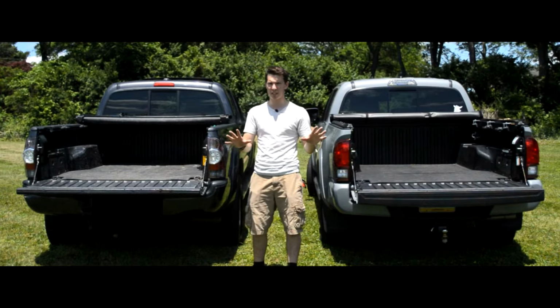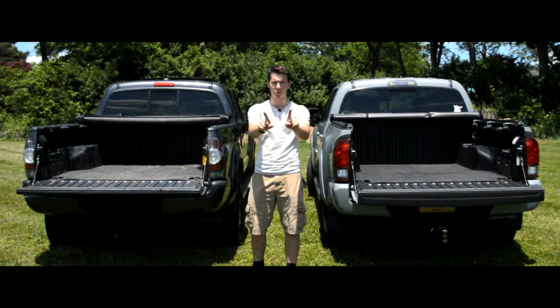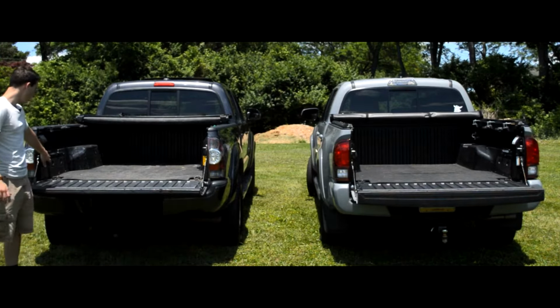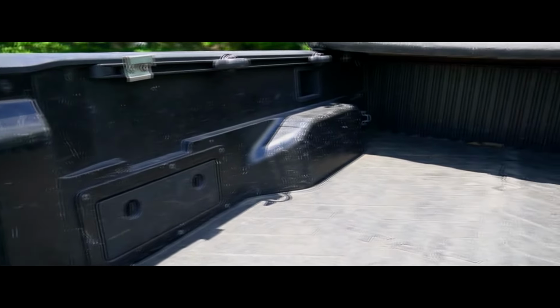Here's where the trucks diverge a little bit. This gets weird, storage space. On the 2012, you have a cubby over here, and you can open that up and you've got some storage space inside.